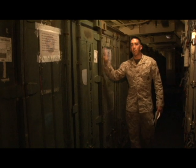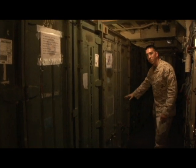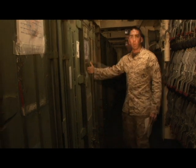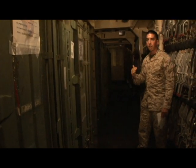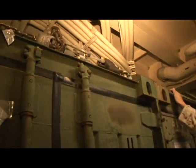You can see Combat Cargo's done a great job positioning these quad-cons with the ship's 4K forklift. Notice how they're all covered and aligned. Also, they're not block stowed. There's plenty of space to open each and every one of these containers. Notice how they're all chained together up at the top, and the containers on the end are chained to the deck.